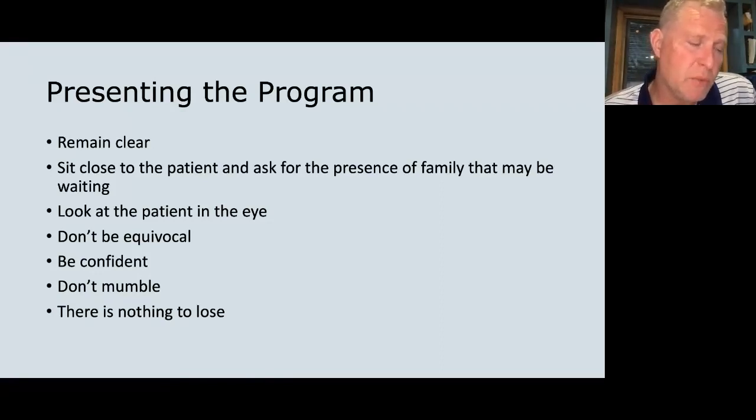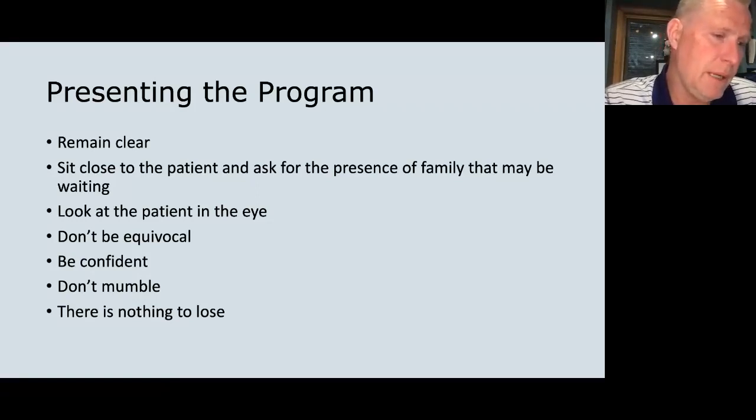But in most cases, when you're dealing with a senior, look them in the eye so they can see your lips move. Remain clear. Sit close to the patient. If you're doing this presentation with your hand on the doorknob, you will not be very effective. Be close to the patient, look them in the eye. Don't be equivocal, which means that you look as though you don't really care, or that it doesn't really matter, or, hey, whatever. If you have teenagers, you know exactly what that means. Don't be that way with your patients.